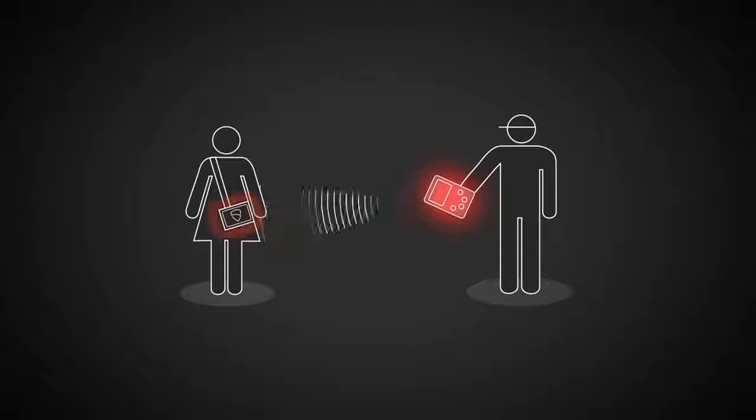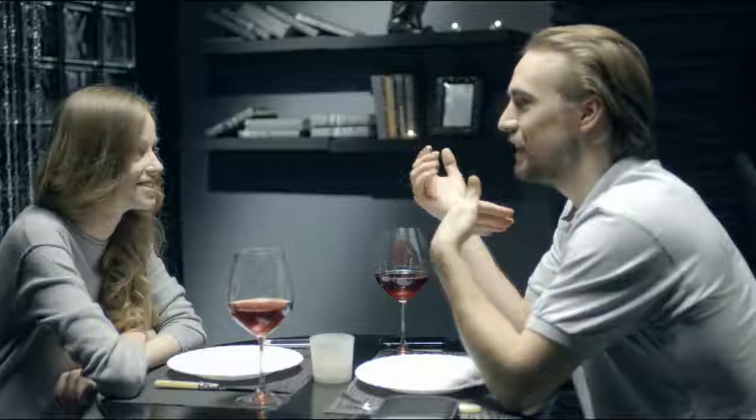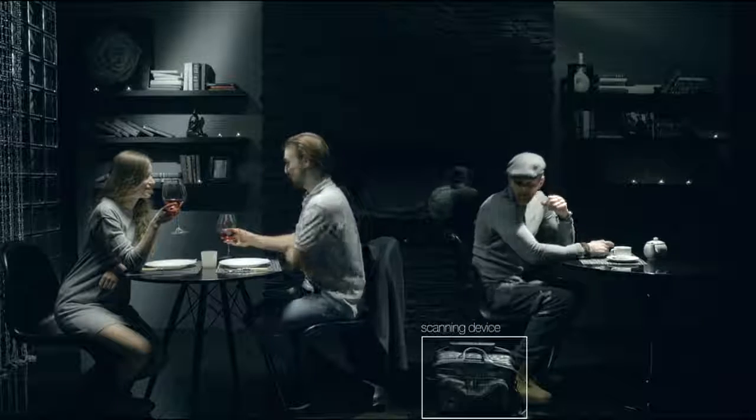VAULTCARD switches on automatically when it senses the electromagnetic signal emitted by a hacker's RFID scanner. The stronger the signal from the thief's scanner, the stronger jamming VAULTCARD will generate. So your RFID-enabled cards will remain protected, even against the most powerful scanning devices and RFID skimming systems.